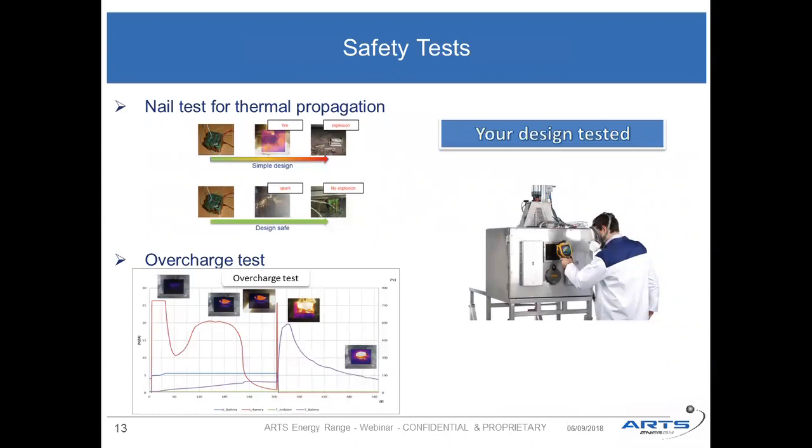The second test we can do is an overcharge test. This is the same, I would say, behavior we will observe. That means the propagation or the cell behavior. In some applications where the safety is very critical, we have some requests from customers asking what will occur if the cell is overcharged. And so we can do this test and we can see how the cell is reacting and how we can contain this reaction with different casings, different solutions.